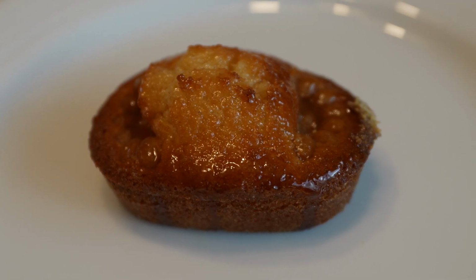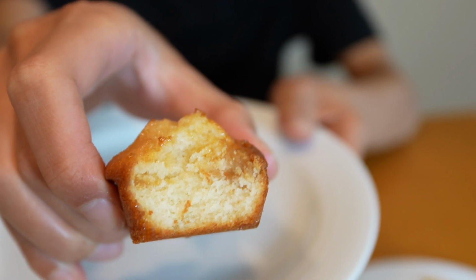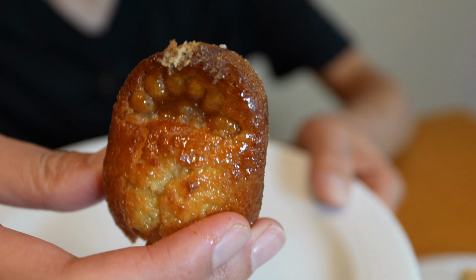This is such a decadent financier. The outside is probably my favorite part. I really love that sort of syrup. It's almost like crystallized and it's really crunchy. It basically just reminds me of a deeply earthy and nutty brown butter toffee, and that goes really well with this really light and airy financier. It's so buttery and rich and decadent, but it's oh so satisfying.